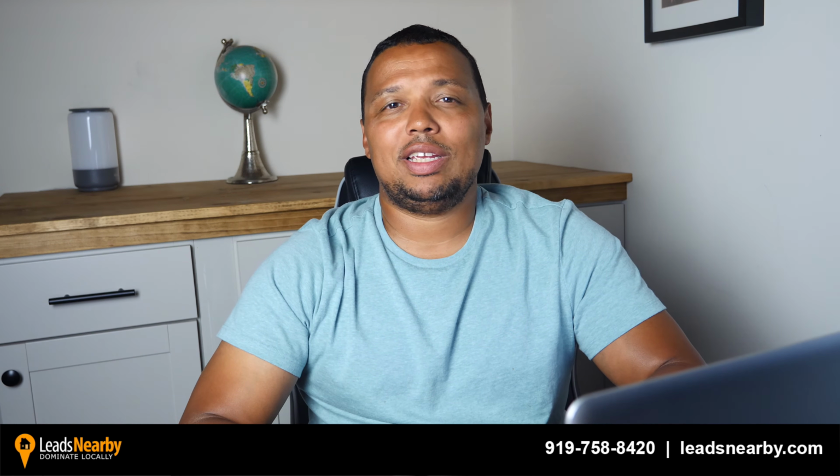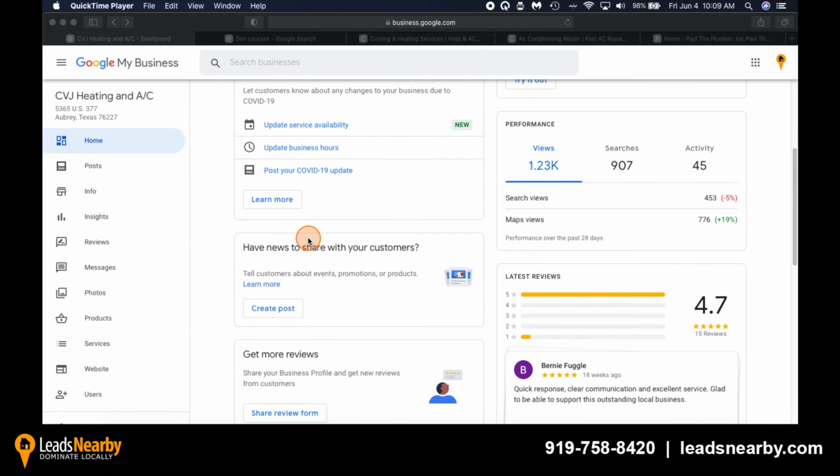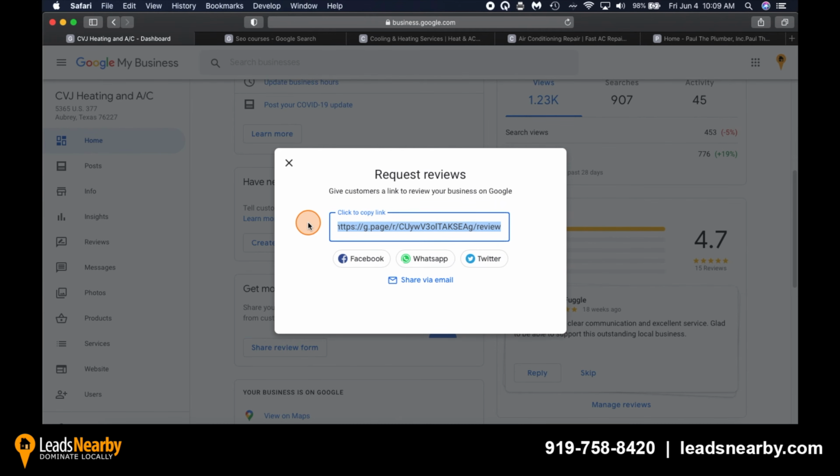Your Google review link is easy to find. Just sign into your Google My Business account, and once you're in, go down to the Get More Reviews section and click on the Share Review Form button, and that will pop up the Google review link that you can copy and share. So the link is copied, and then you can paste that into an email, onto your Facebook, WhatsApp, Twitter, etc.